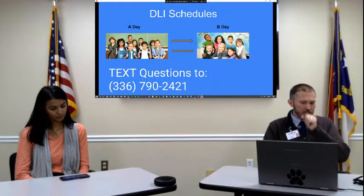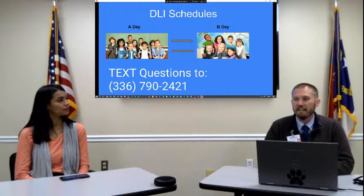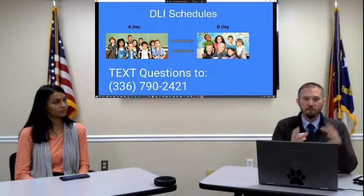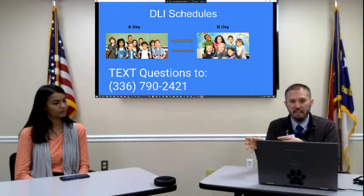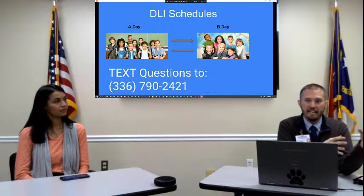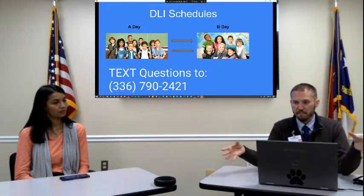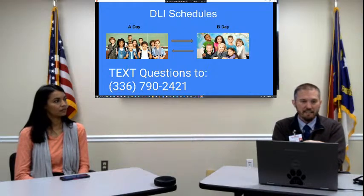As far as what the schedule looks like, we operate on an A-day, B-day schedule. So the best way to think of this is in each grade level, we have one big class that has 2 teachers. One of those teachers teaches everything in English. The other teacher teaches everything in Spanish. And on A day, the English homeroom teacher teaches everything in English, and the Spanish world teacher teaches everything in Spanish, and then the classes switch on the next day.